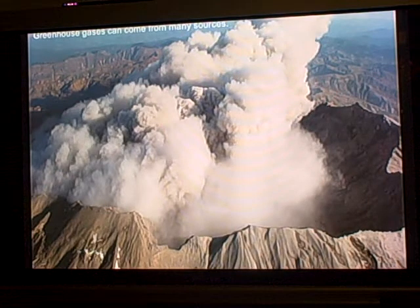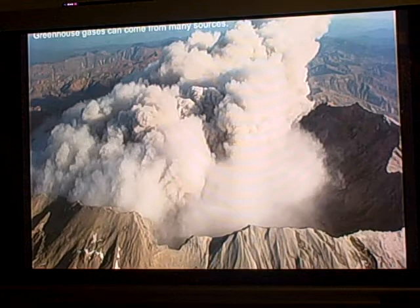A little tidbit about volcanoes is although greenhouse gases such as carbon dioxide that could be emitted by them make the earth warmer, all that soot can actually cool the earth by blocking the sun's rays and reflecting them back out into space. And so, if you have a year where a number of volcanoes are erupting, the average temperature of the planet can actually go down a little bit, especially areas close to those volcanoes.